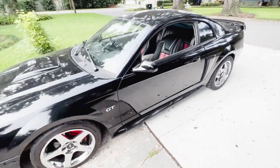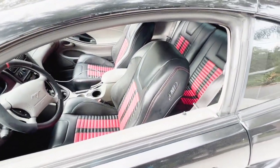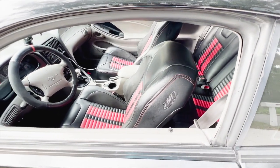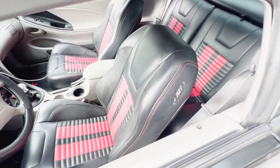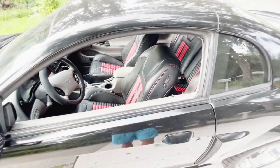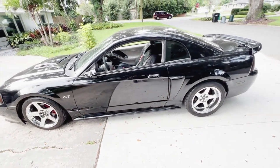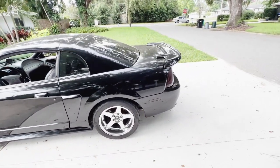I mean, even just the interior, like where else can you buy a full set of seats for a car like this? This literally comes with the full set of TMI seats. And it's just one of those things where it's like, man, there are so many things that you can customize with these cars. Got the saline spoiler on there.